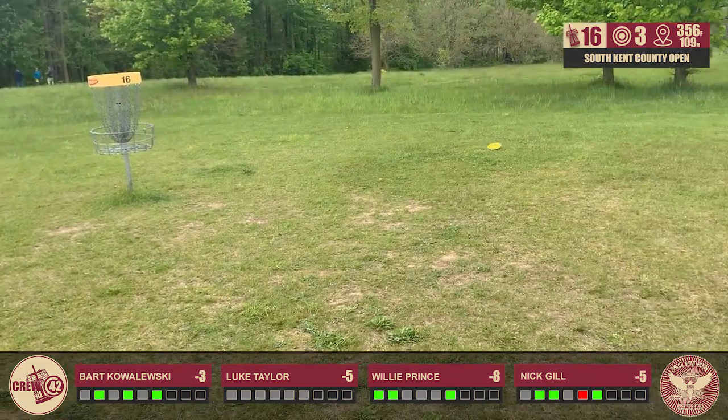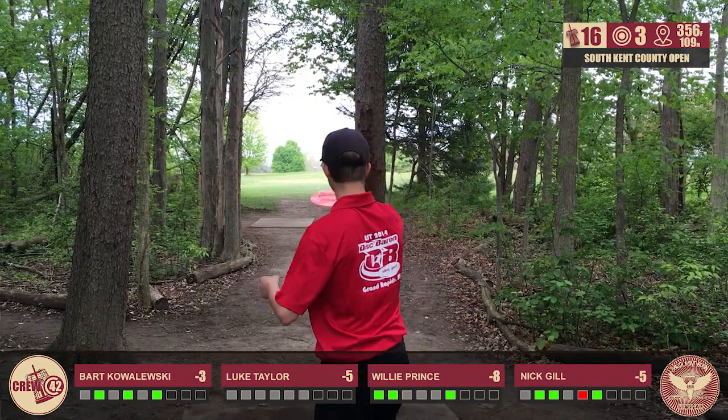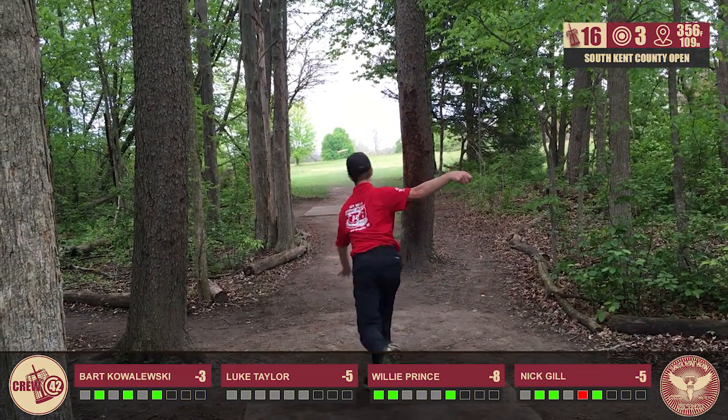Wow, he laser beamed that. That's great. That's where you want to be. That was a laser beam straight. I don't know what that yellow disc is. It flies like a flippy destroyer or something. I would guess a T-bird or something. You think he threw a T-bird? Yeah, a fast disc right there?